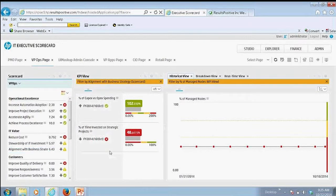So that's kind of what I wanted to highlight here at a very high level today, to give you an idea of how you can bridge that gap between strategic performance measures as well as operational performance measures. A couple other things here just to highlight.